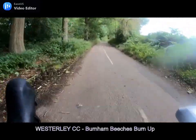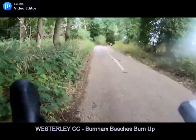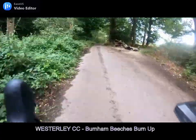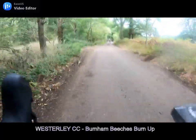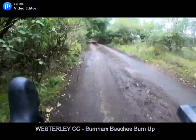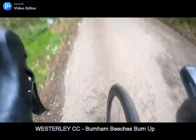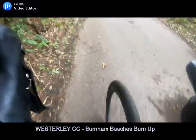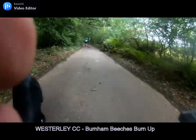Now, Burnham Beeches is a nature reserve according to the City of London Corporation, and it does historically represent what the landscape of the whole region would have looked like. This was in the Middle Ages. You can see the potholes have just knocked the GoPro down a little bit. I would like to say that it was a special production technique to let you see what the tarmac's like, but it was the potholes.